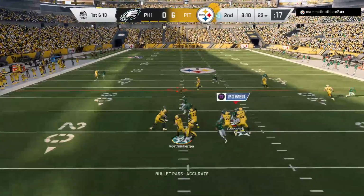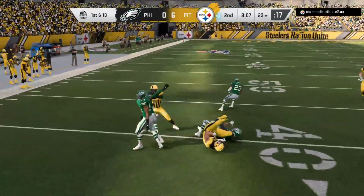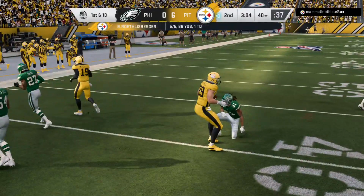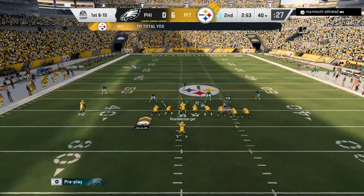On 1st down, it's Roethlisberger, and he connects with Vance McDonald. He takes us up to the 40-yard line before being corralled. It'll be a gain of 17 and a Pittsburgh first.